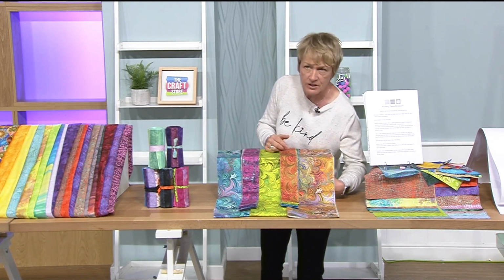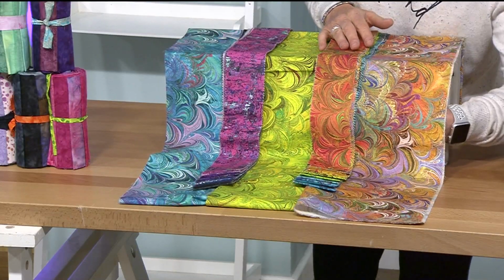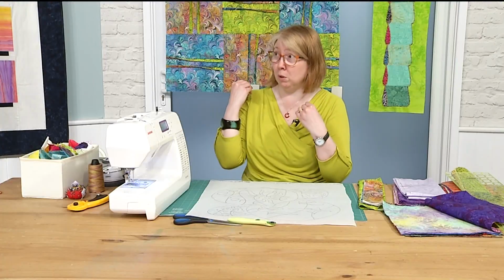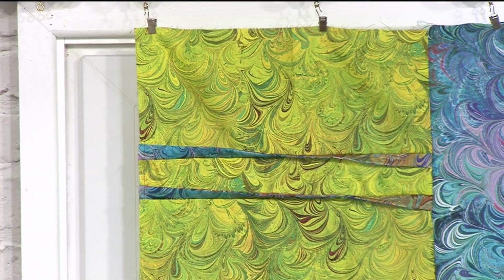These are absolutely stunning. We only got them this week, and I wrote a pattern the day I got them, and I made the quilt, which is hanging up behind me, to go with them.